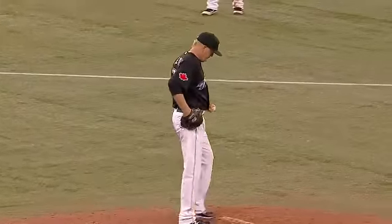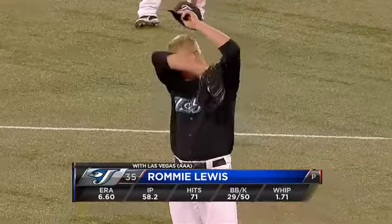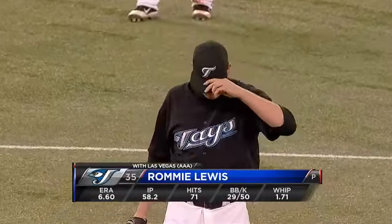Travis Hafner just had to go on the disabled list for the Cleveland Indians, and they are missing a left-handed bat. Grady Sizemore is still not back also for the Cleveland Indians, and it just makes a lot of sense. So they were able to work that out, and Jimmy gets to go back to the Cleveland Indians. 12 homers and 40 RBI this year for Minnesota.